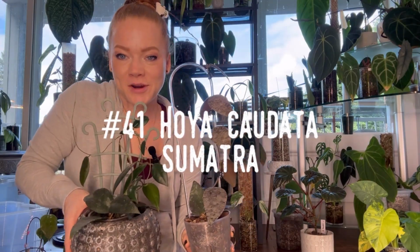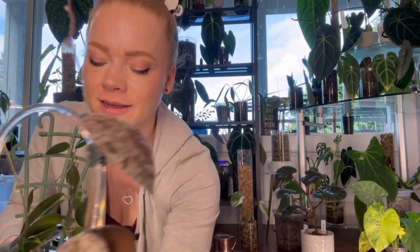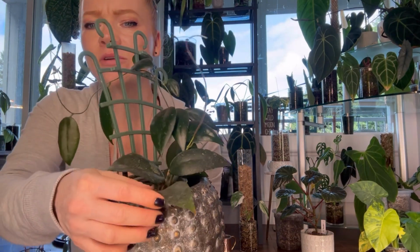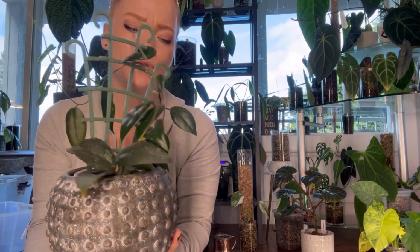Number 41 is Hoya Caudata Sumatra. I have 2 varieties, so I'm just going to put one down and show you them one at a time. This is a really, really unique Hoya because it has the serrated leaf edges. I don't know if it outgrows that as it matures or if it's different conditions, but a lot of my newer leaves that are coming in do not have that feature. So it's quite interesting. I don't know if you can get it back or what the deal is with that. If you do know, please leave me a comment in the comment section and let me know because I'd love to figure that out.